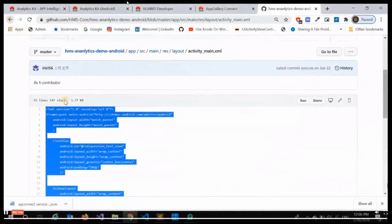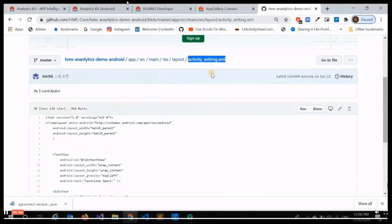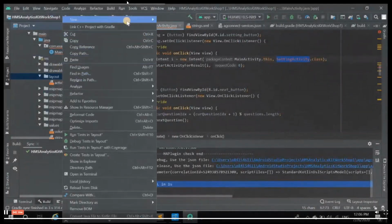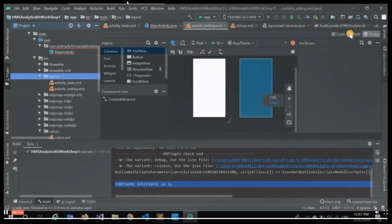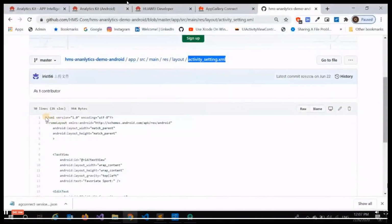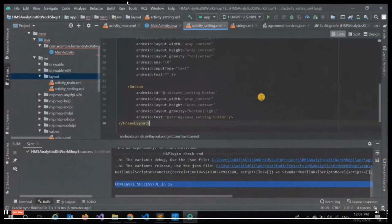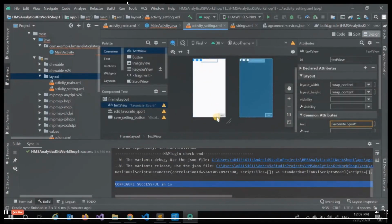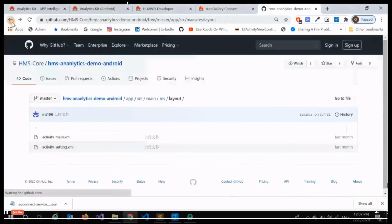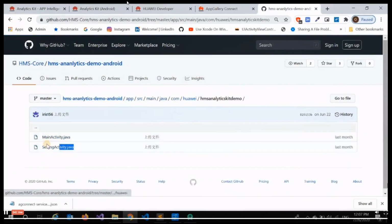So next, we need the settings page. So we need the UI for the settings page. So we'll copy this name and this layout, new Android layout, we'll paste the name. We'll go to the code. And here you can copy this layout. And we'll send by pasting them here. And you can check the design to know what's happened. They're just containing an entry and a button that will send the event to the server with the value that exists in the entry. So now we need to take the class that is related to the strings activity.